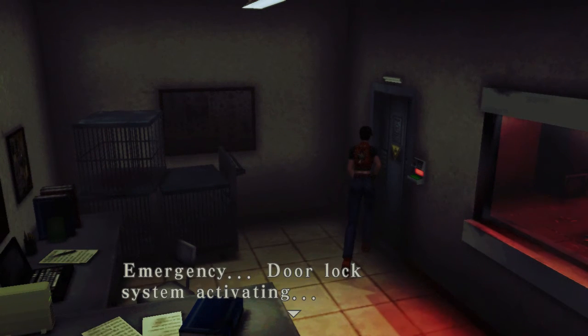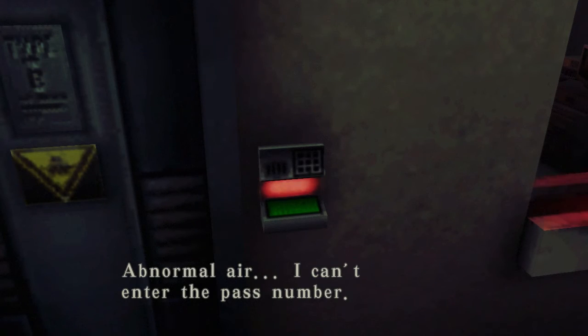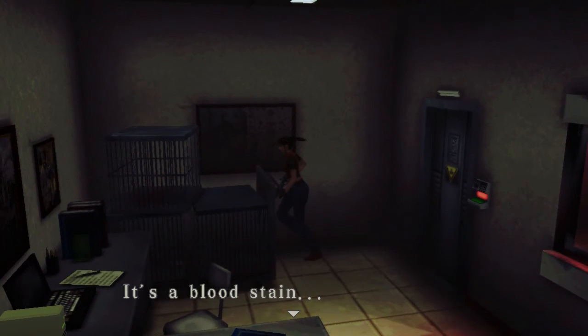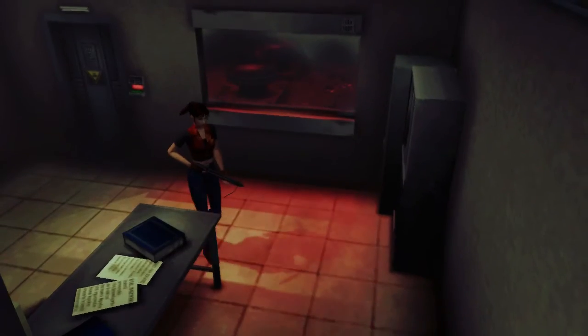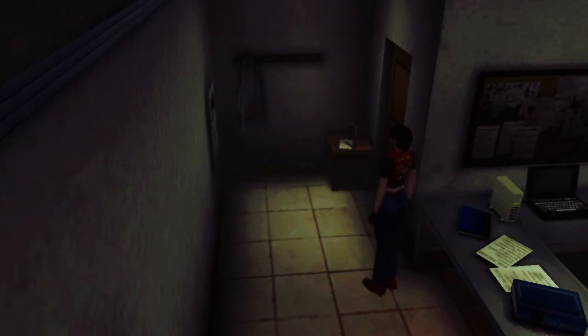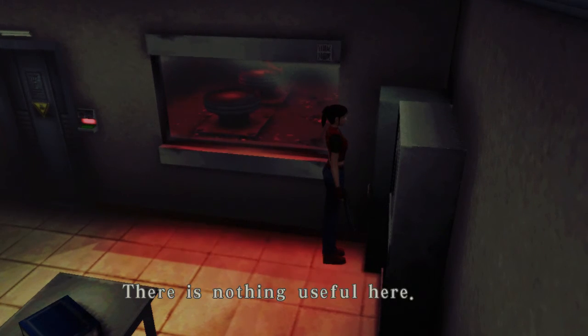The emergency door locking system activating. The door says bio experiment room. Abnormal air. I can't enter the pass number. It's a bloodstain. Were they conducting animal experiments here? They were testing lipstick products on monkeys. Shame on them.